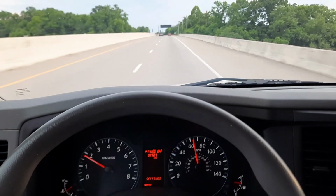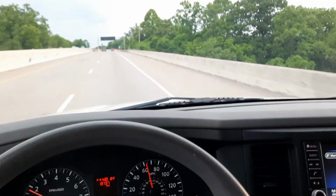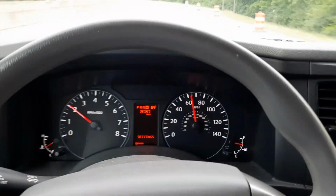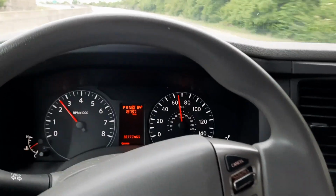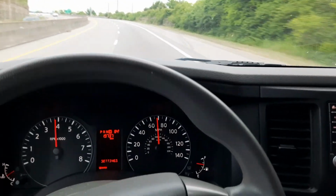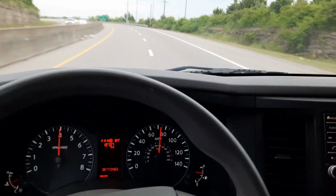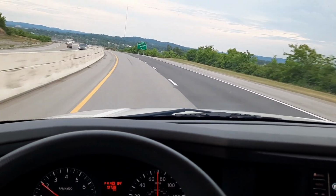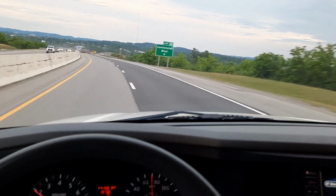I am on the bridge. I do have to raise my voice a little bit. You can hear the road noise just a little bit, but I promise you it's not as bad. But doing about, let's punch it up to 70. Now with the low back in the rear, you probably don't want to hear the road noise as much. Let's give them this paved surface right here.